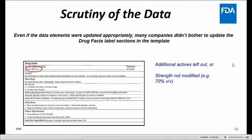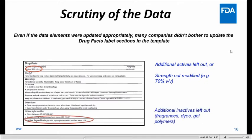Either additional active ingredients were left out, or they didn't bother to modify the strength from the default value of 80%. Sometimes we'd even find that inactive ingredients were left out from the original three in the template, such as fragrances, dyes, and gel polymers.